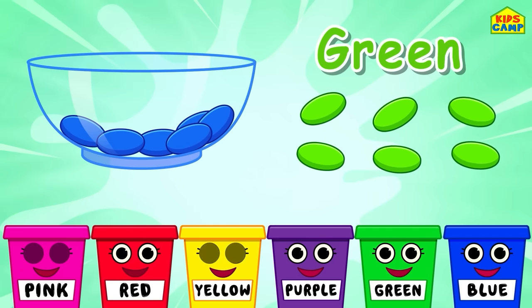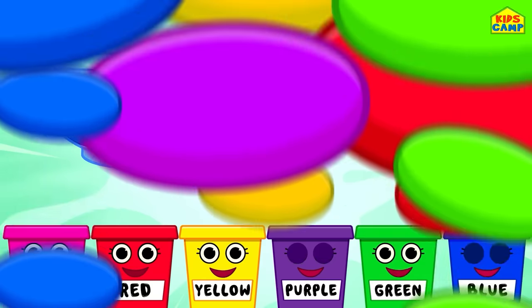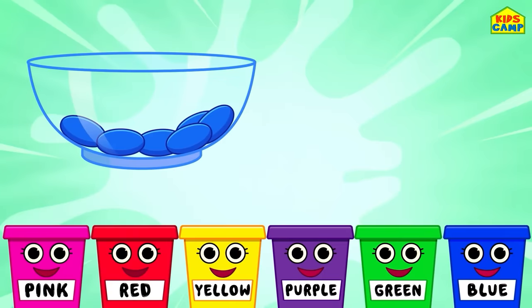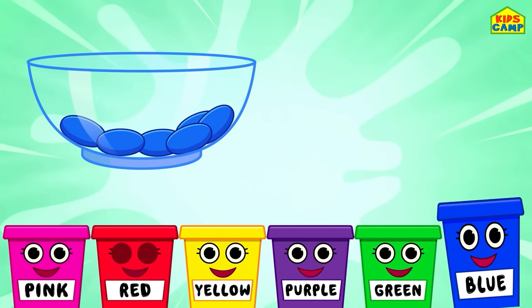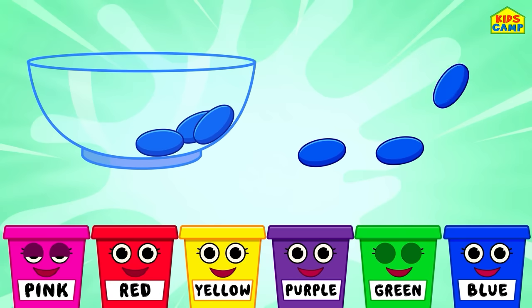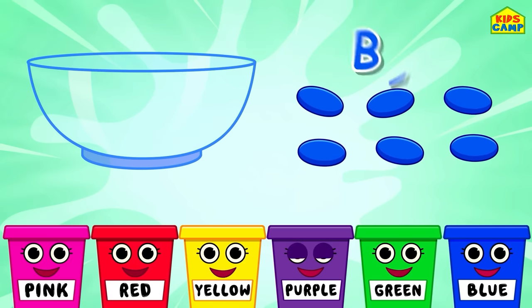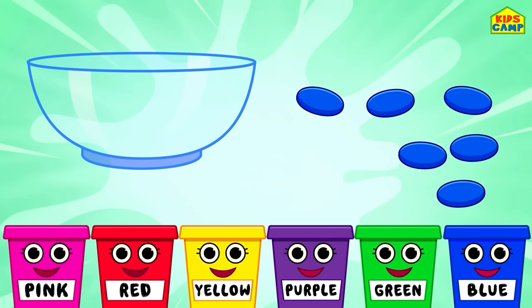Yummy! Into the bucket! Wonderful! Yummy! And the last one is blue. That's right! We have only the blue jelly beans remaining! That's right! Into the blue bucket!